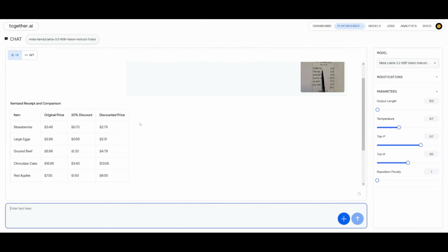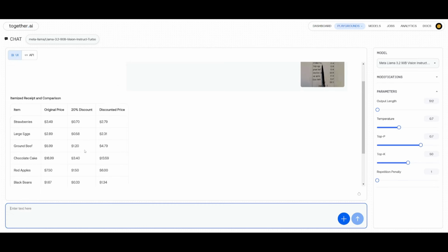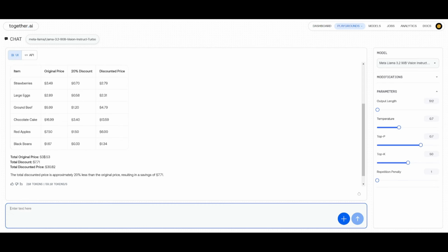So in this case, the receipt that I use is from Google, and this is where it has strawberries, large eggs, ground beef, chocolate, red apples, and black beans. The total comes out to be $38.53. So let's go back into Together AI and let's see if it was correct. $38.53, the total discount, which is $7.71, and it is able to analyze all 6 of the different items.